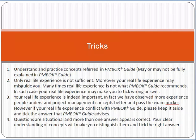Some other tricks, friend: we have already discussed that the PMBOK is the most important book that you must read before going into the exam. Secondly, don't rely on your real life experience, because the Project Management Professional exam is based on the PMBOK guide, on what the PMBOK guide says.